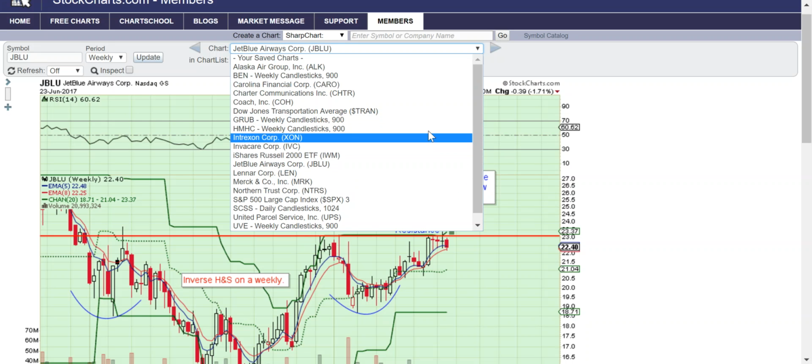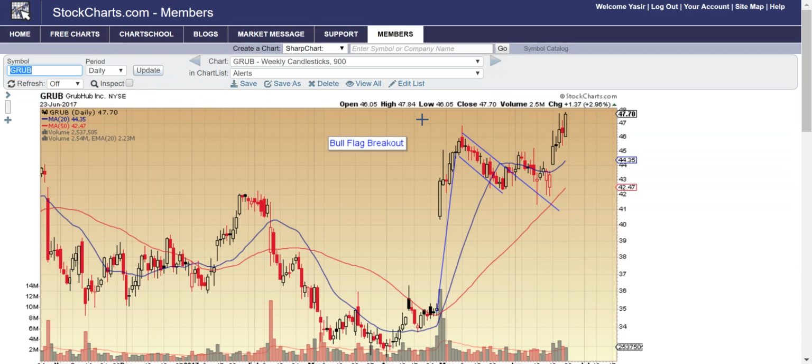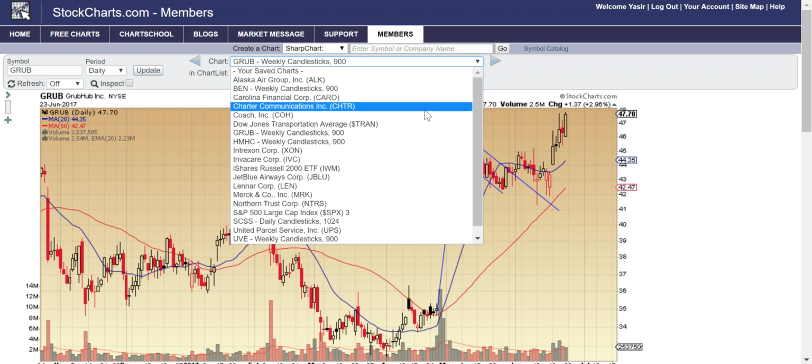Okay, some more plays. Grub, we closed it a little early, whatever you want to call it, but it looks nice. At least what gives me confidence is that the thought process that goes behind making these decisions is working. So that's good.